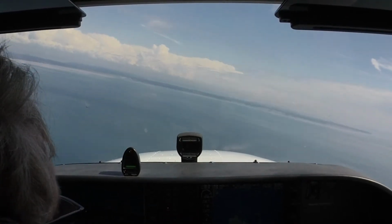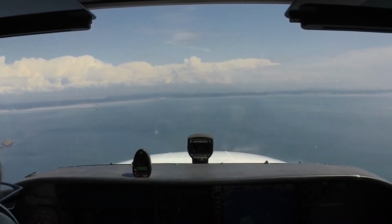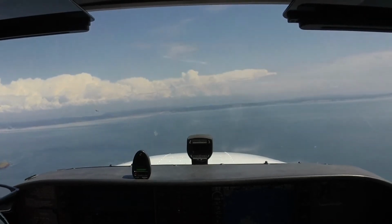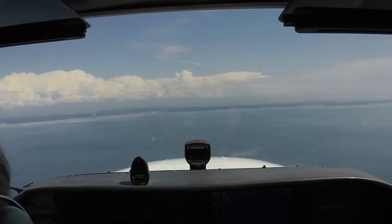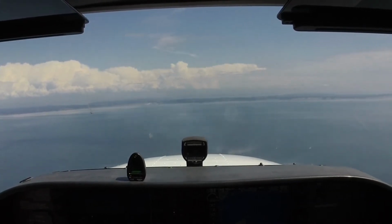Okay, level your wings and maintain this altitude, 1,800. 6 Kilo traffic, 1 o'clock, a mile and a half westbound at 1,400 unverified. 6 Kilo has traffic. Yeah, beautiful there. VFR radar terminated, frequency change, have a good day.